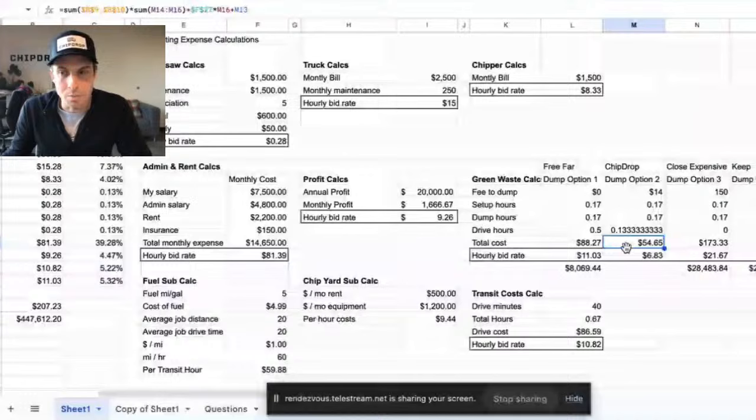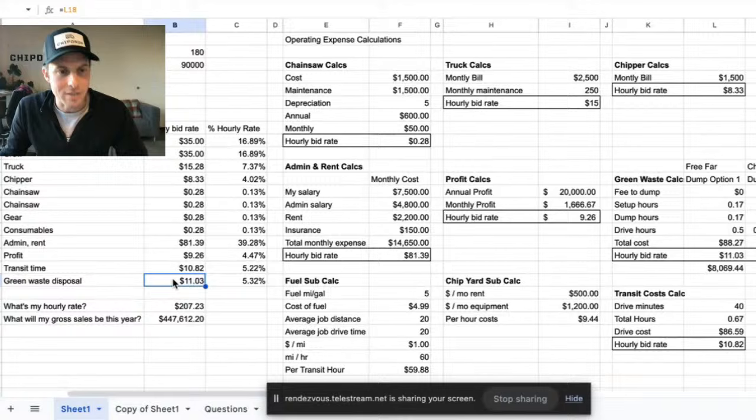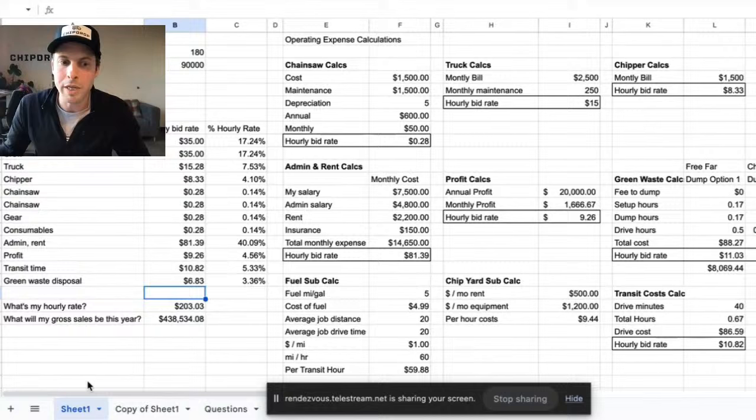And if I go, sorry, I'm gonna scroll again here, Kale. I tried to fit all this on one screen, but I couldn't get it with all these dump options. So cool. Go back to the green waste disposal line item and I'll change that to this. And you can see my green waste disposal expense went down from a little over 5% to now a little over 3%. And it dropped my hourly bid rate down. So kind of a cool way to look at your expenses.